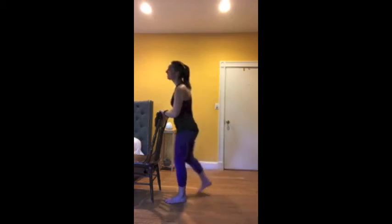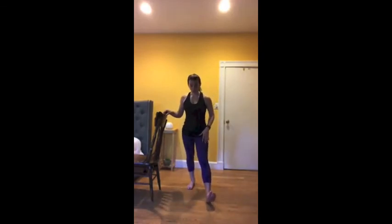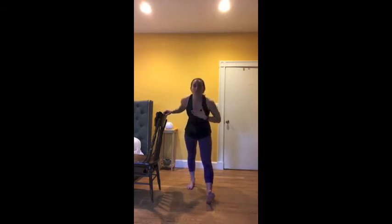Go ahead and take a deep breath in, bring your feet back in together. We're just going to also stretch the hamstring. So go ahead and bring your right foot forward, the heel of your right foot down on the ground. Your chest up nice and tall. We're going to kind of bow forward a little bit. Not rounding through the back, but keeping the chest up nice and tall here.